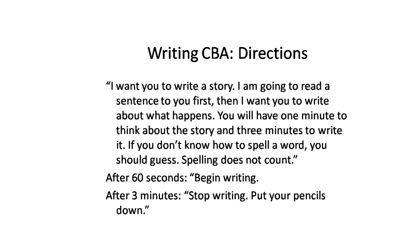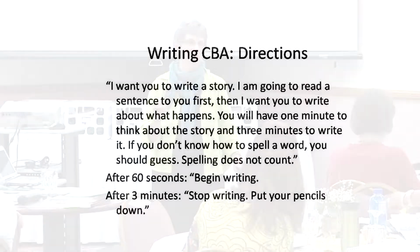Here's an important part. If you don't know how to spell a word, you should guess. Spelling does not count. Make that an emphasis, because otherwise, what happens if you don't know how to spell a word? I just use the words that I knew. Yeah, which is simpler, right? Yep. And we want them to use their rich vocabulary. You can tell them to use big words, to use complex words, just so they know. Spelling doesn't count. Use the words you know to express it.